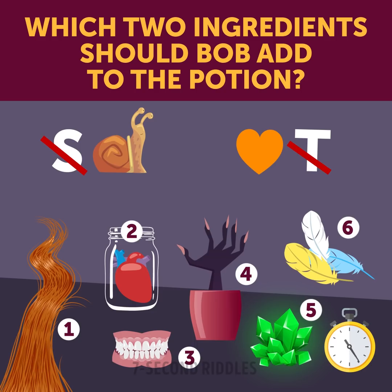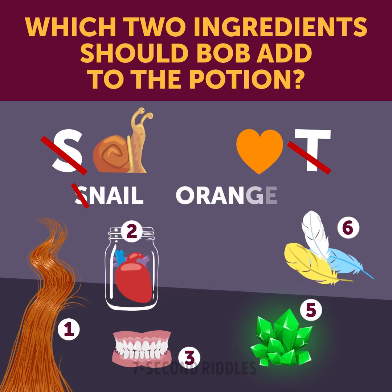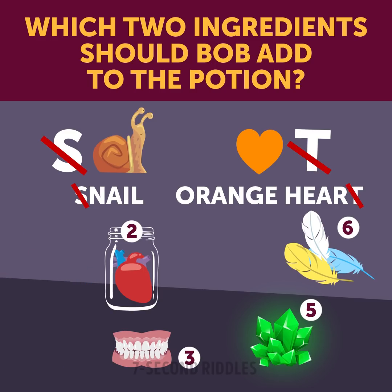So we got some hair, a sort of hand, feathers, some kryptonite, a heart, some teeth. Let's look at the first one. It's a snail. Take off the S, it's a nail. And the next one we have orange heart. We take off the T, it sounds a little bit like orange hair.